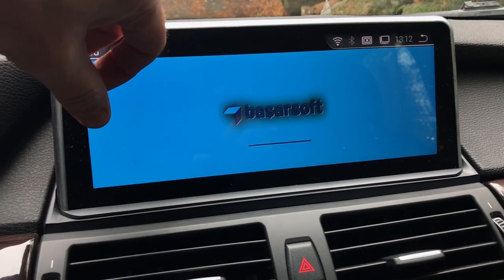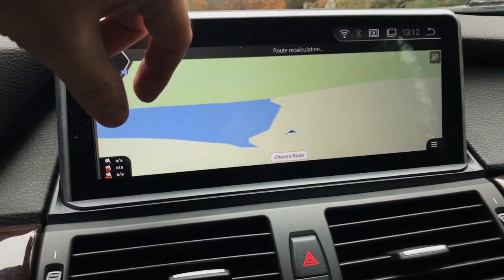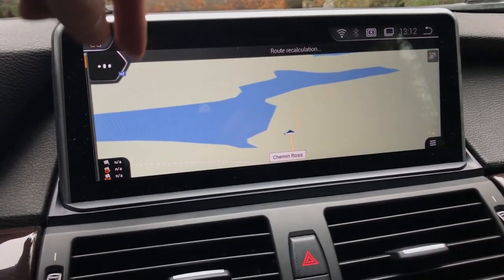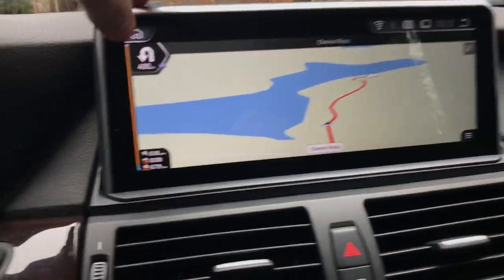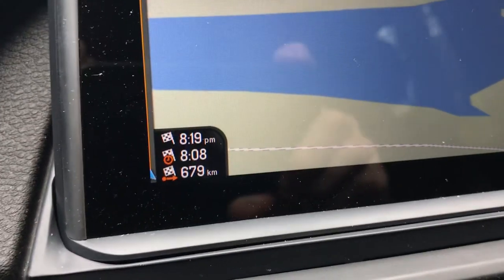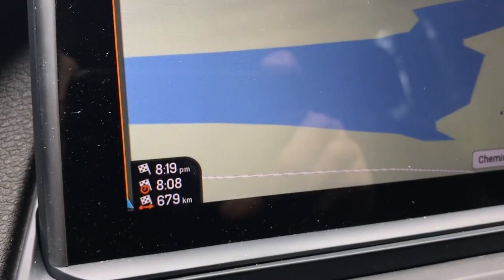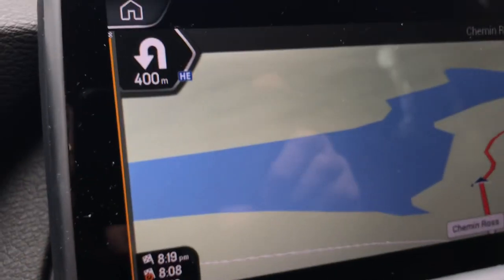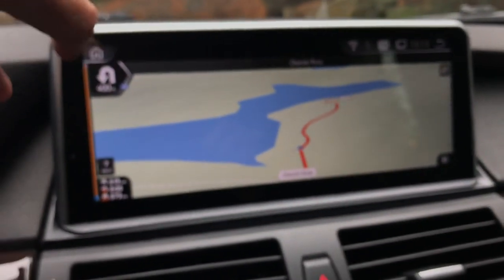Just let it load, I guess, for a second. Music's playing in the background. So there's the maps. It's quite good. Shows you, oh, let's go back. Shows you time and time to arrival, time to get there. It'll also come up and show you speed limits for the area, and if you're going over the speed limit, a warning, stuff like that.